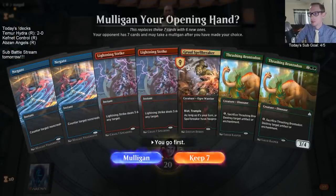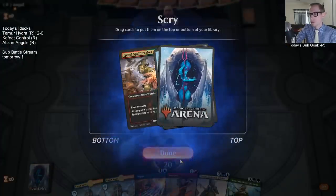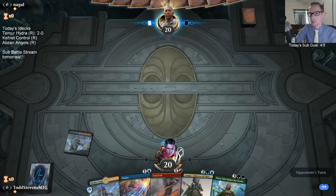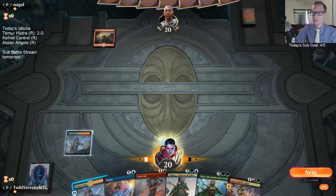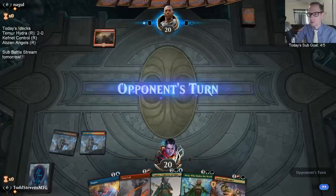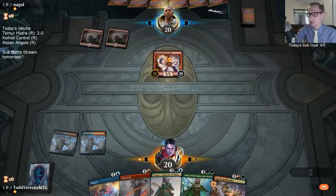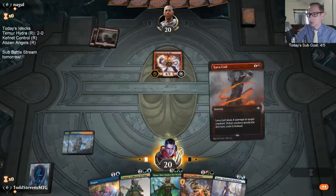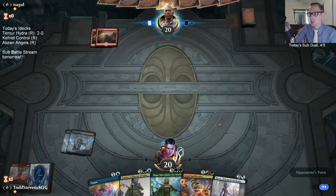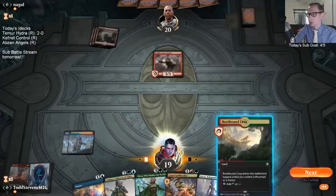Three pair. Ooh. Yeah, we had a good poker hand. Green mana, please. Green mana. Still take some green mana over here. All right.